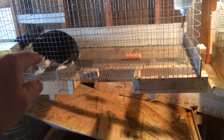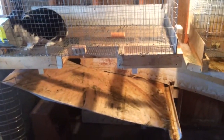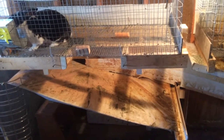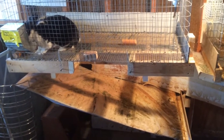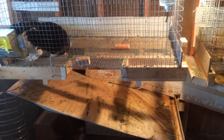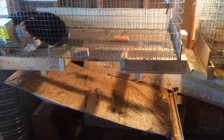So this is my big New Zealand doe that's aggressive, that hopefully has been bred here the 3rd time. She's very uncooperative, and I've attempted to breed her twice, and without any luck. This is her last go-round. Bred her about 3 or 4 days ago.